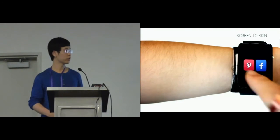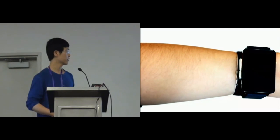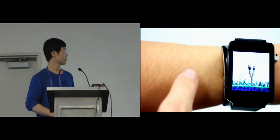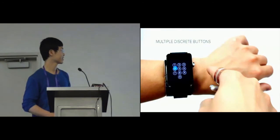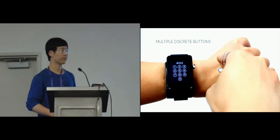We can create shortcuts on the skin, for example, by dragging icons onto the skin, and then do a quick launch by simply touching the skin. We can even play Angry Birds, which you know how hard it would be if we played on this tiny little screen. Also, we can use our back of hand as a number pad to dial a phone number.